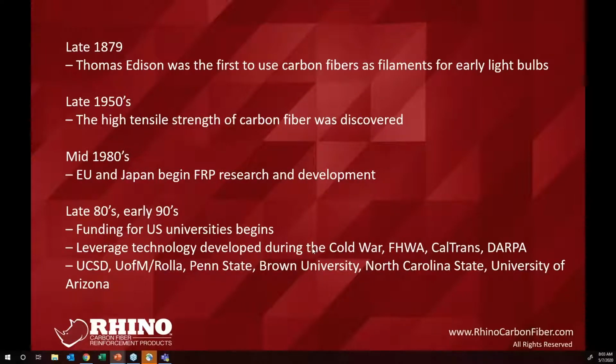So as a brief history of carbon fiber itself, it was invented in 1879 by Thomas Edison. He was trying to make a filament for a light bulb, and what he ended up doing was carbonizing cotton fibers, and discovered they were incredibly strong, but not very good for light bulbs.